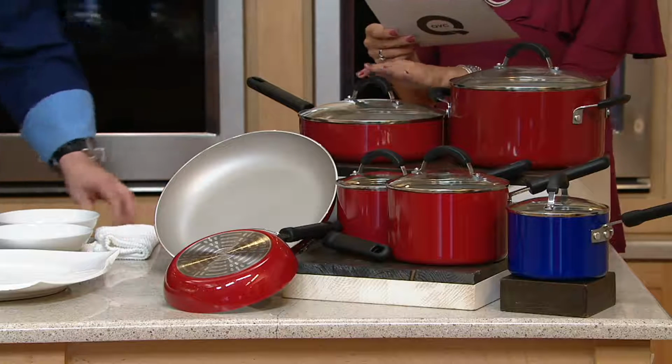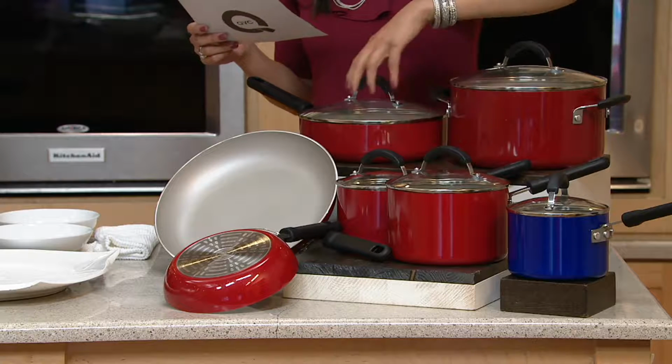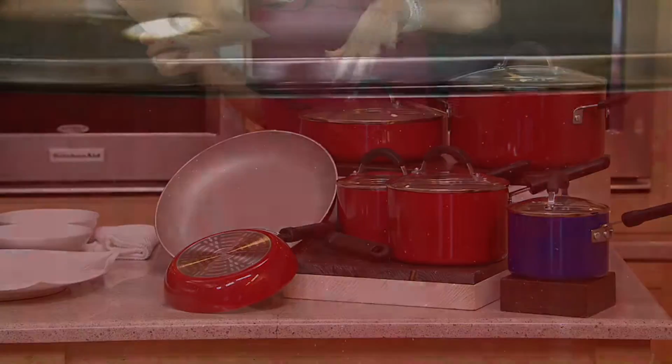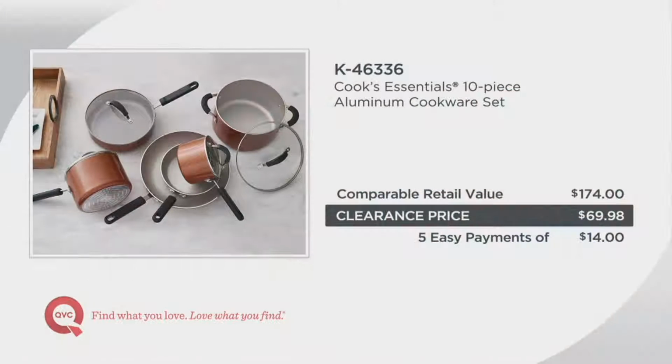In terms of your colors, we have 2 remaining. And you get the lids, by the way. You get the lids for the 1-quart, the 3-quarts in the 2 different sizes, and the 6-quart. Your colors are the red and the blue. K46333, comparable retail here. 10 pieces all together for less than $70. Comparable retail is $174. And remember, these are aluminum.